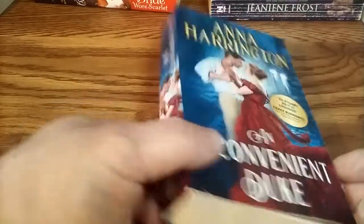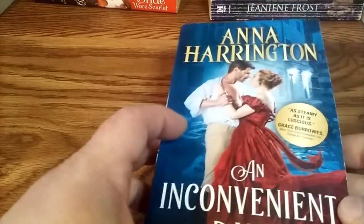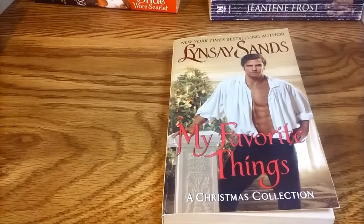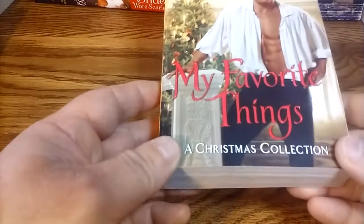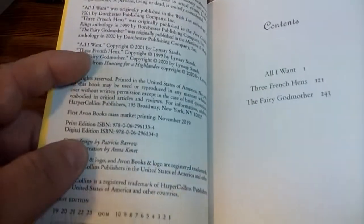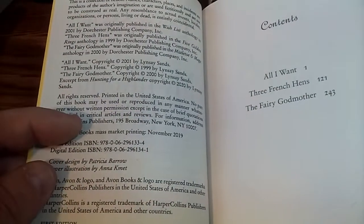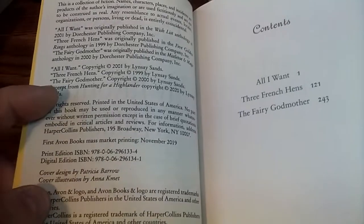And we'll get some more here. All right, so here's Anna Harrington's An Inconvenient Duke. I seem to recall seeing this one on the shelf, so I think it was pretty recent. 2020, yeah, last year. And Lynsay Sands. I read one of her books. I wasn't that crazy about it. It was all right, but it seemed a little dark. But my favorite thing is a collection of short stories, I believe, or yeah, some novellas that she had written earlier. So this edition is from 2019, it looks like.